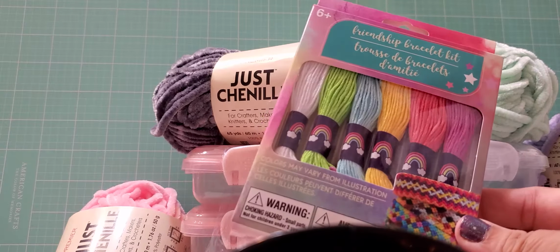So, I got the cat one. It kind of looks like the lucky cat, the way that it's posed. So, I got that one. And then I did find the koala one. So I just grabbed one of each of the designs that they had.